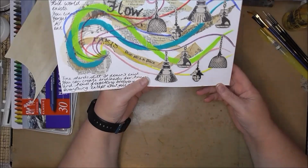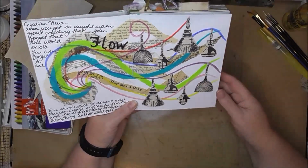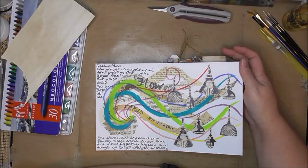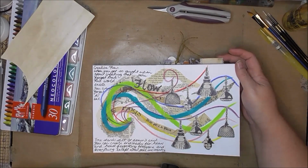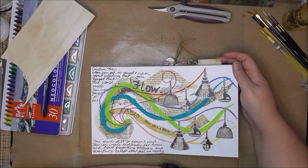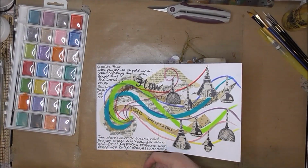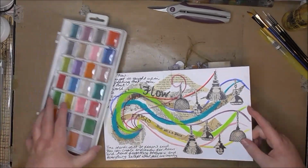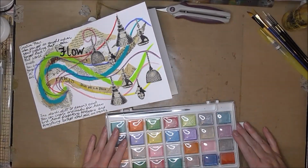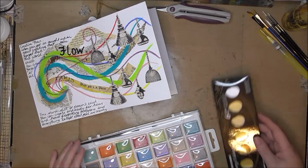Do I want to add any colour onto these lights, or do I just want to leave them like this? I was going to add colour using my neo colour, but I've got enough colour in the background, I think. So we shall remove those from our field of vision. But what I might do is, do I want these or do we want these? I think I might use those.